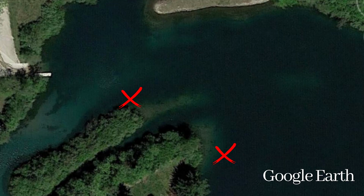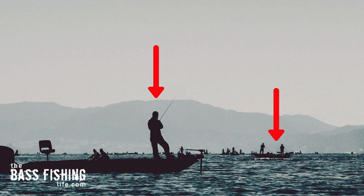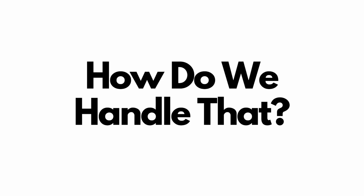You may go out for a Wednesday night potluck tournament and you pull up to your favorite spot and there's 5 or 6 boats there, but the rest of the week the lake isn't too heavily pressured. So I wanted to do this video in case you finally get some time to go fishing, and there's all these boats in your favorite location. So how do we handle that?